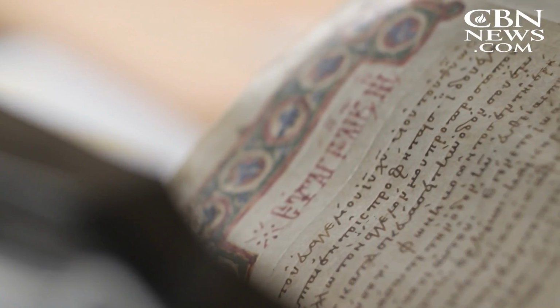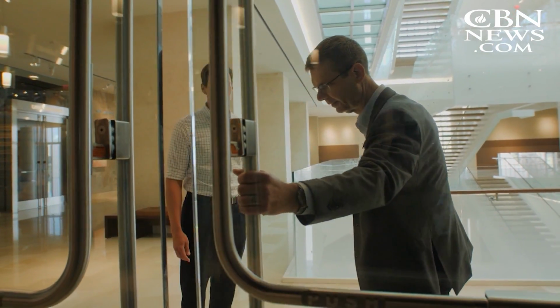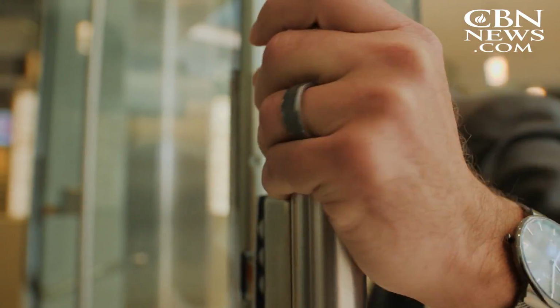The mystery began when the University of Athens discovered their 10th-century-old manuscript had been stolen. Then it turns up across the Atlantic right here in D.C. The manuscript is right here in the front. And the big question remains, how did this 1,000-year-old document become a display at the Museum of the Bible?